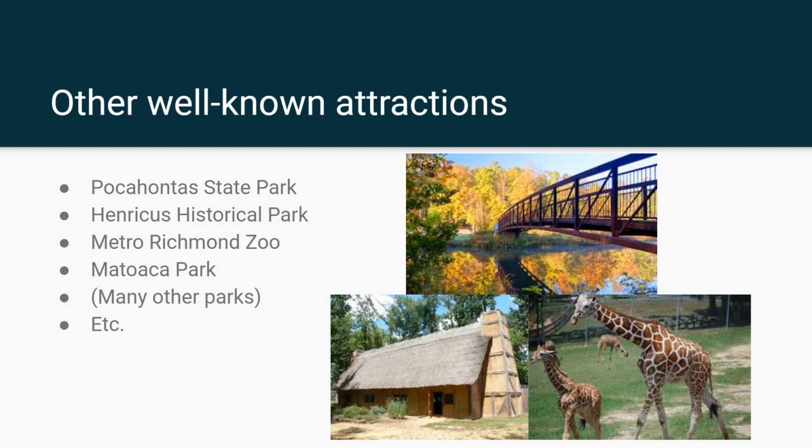And then there's Henricus Historical Park, which is one of the first settlements in the United States. There was first Jamestown in 1607, then they needed to look for a new place to go that wasn't as swampy and more inland, and they found Henricus. I think part of Henricus is in Henrico County, hence the name, but I think that one part of it, the actual park, is in Chesterfield, I'm pretty sure. You just take Coxendale Road. But anyways, that's not the point.